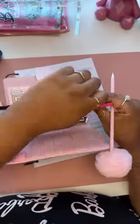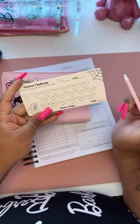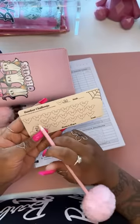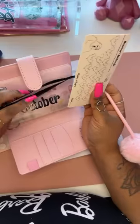So for the October challenge, you kind of get free reign. So you can make these little bats whatever. So I'm gonna make mine $20 and I'm gonna do four of them with this check.